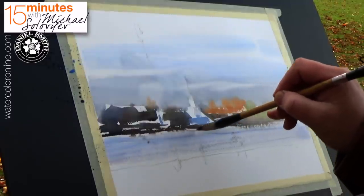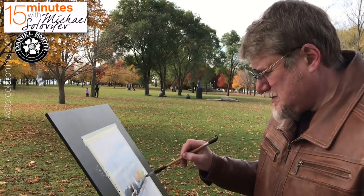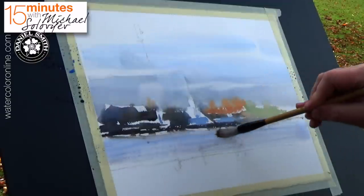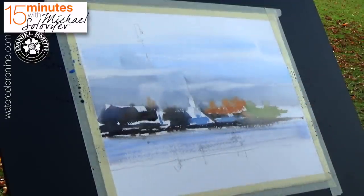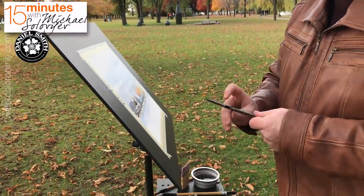Elements to make them fall down. That's making the watercolor look very fresh and nice. Just control it. Okay, the small brush for the details.